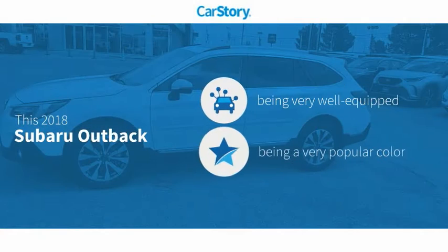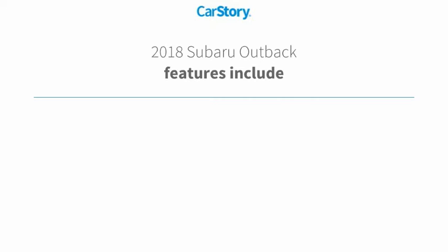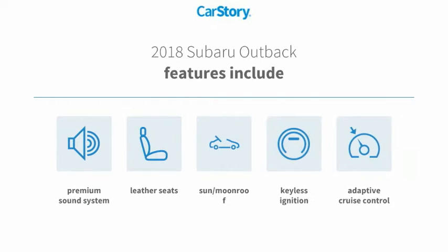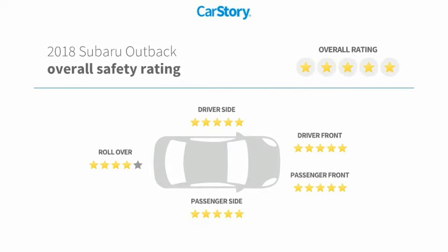Car Story research indicates this vehicle as being well equipped with popular features. Features also include keyless ignition, premium sound system, leather seats, adaptive cruise control, sunroof and moonroof, and has been listed as an IIHS Top Safety Pick with these ratings.